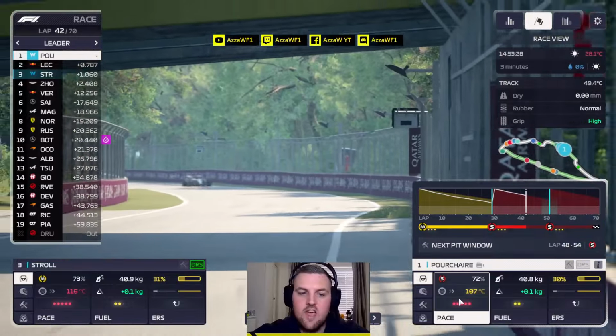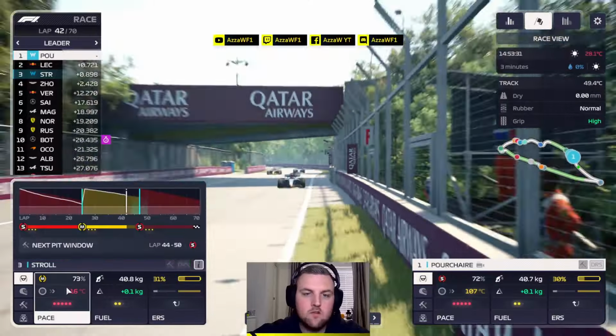We're going to get softs again, no problem. Stroll's managing absolutely fine as well. This is still loads to play for here. Absolutely loads. So it's pit time for the team. This is it. I mean, Verstappen has absolutely crumbled us. He is only 6.8 behind. Stroll we're going to send again. And we're going to bring him in this time. But Porsche's in. Verstappen is going past already.